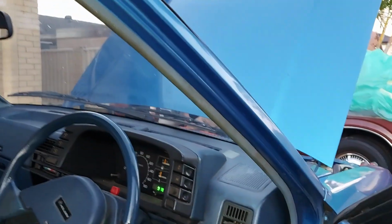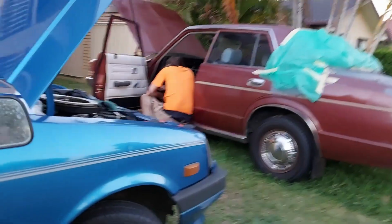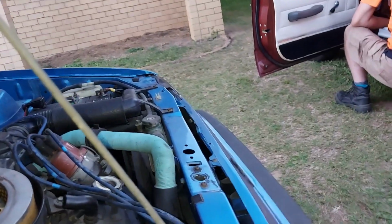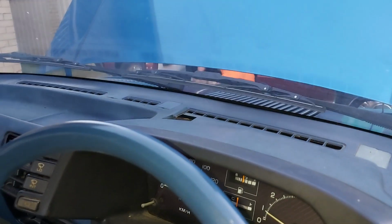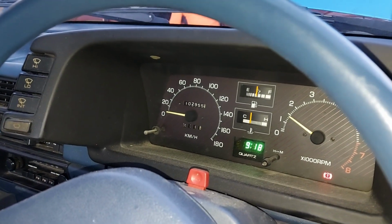So anyway, this is what the engine sounds like not plugged in, with the reed valve locked off. When you give it a bit of a rev, it sounds pretty bad. It does sound like an exhaust leak. Okay, and this is what it sounds like when it's sealed up. It sounds fine, sounds normal.